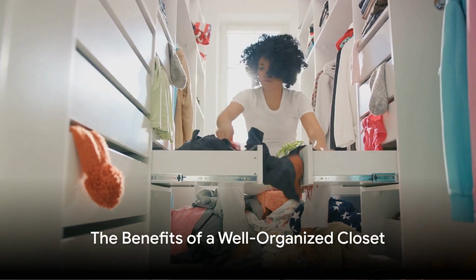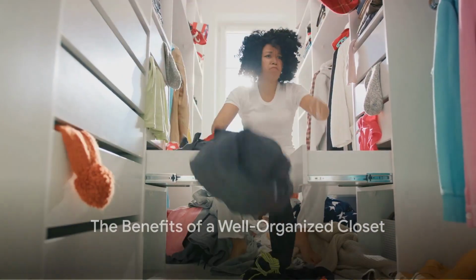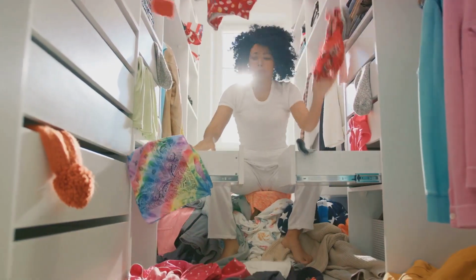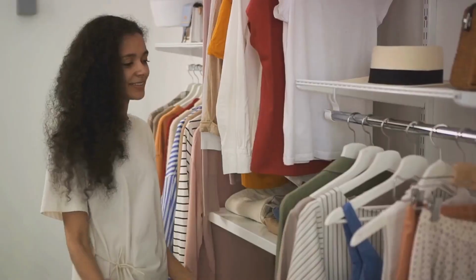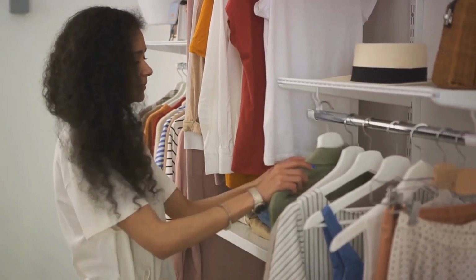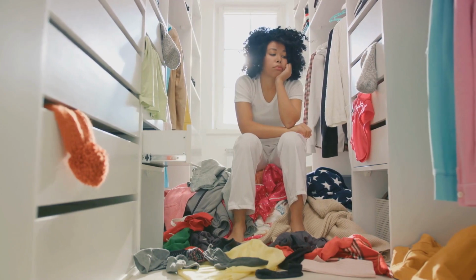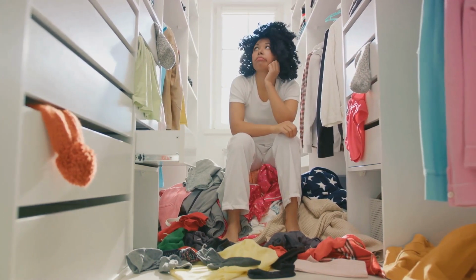So there you have it. A step-by-step guide to transforming your closet from a source of daily frustration to a well-oiled, stylish machine. Remember, a well-organized closet isn't just about aesthetics. It simplifies your life, saves time, and boosts your confidence every day.